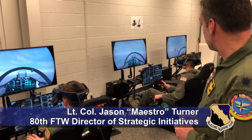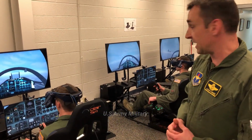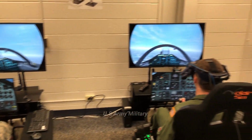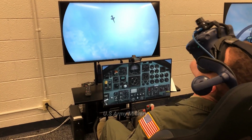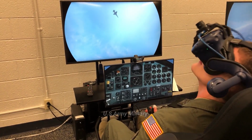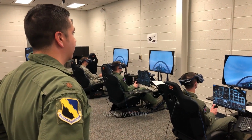These gentlemen have only spent probably about 30 minutes total in mixed reality over their last day and a half here, but judging from their performance, I'm already seeing three out of four of them flying in close formation, which is usually a skill that students will develop over the course of their 55-week time in the NJEP program.